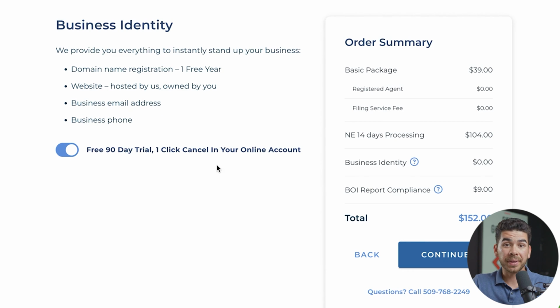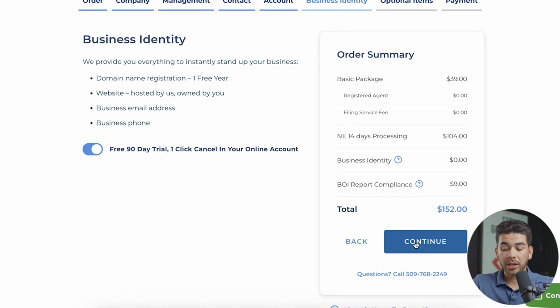Next, it brings us to the business identity page. Now, this is a free 90-day trial with Northwest, so you can really try it at no risk to you. What is included with this is a domain name registration for 1 year, a website hosted by Northwest but owned by you, a business email address, and a business phone number. So we'll just leave that checked. Like we said, it's free for 90 days, so we can go ahead and leave it on here. Once you're finished with that, go ahead and click continue.